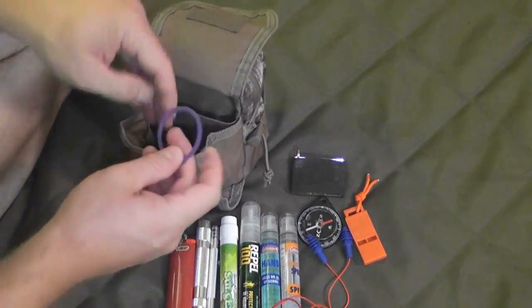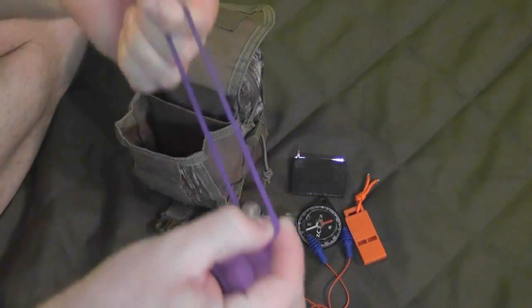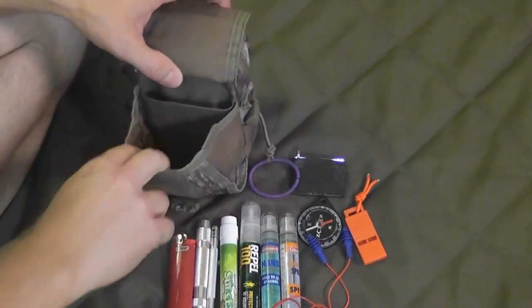Okay, the next thing in here, I've got one of those hair ties. Those come in handy as an improvised ranger band, but unlike a ranger band, someone could actually use that in their hair if they needed to.